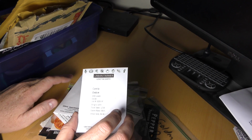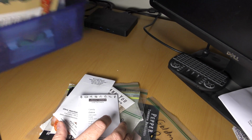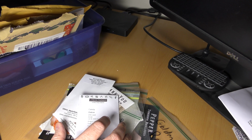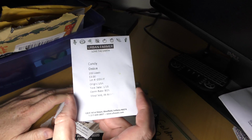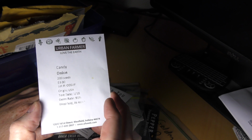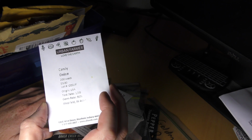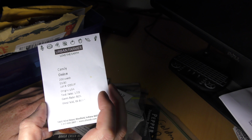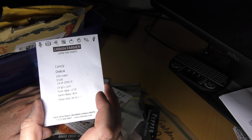Some of these seeds are newer, just acquired. Others I have saved over the last couple years. But let's do a little run through and see what we have here. First seed I have here is some candy onions. Never grew these before. Very popular onion. They're a storage onion, so they save well, which is kind of what I'm looking for. Very large onions. So we'll see how they do. Need to get these going.